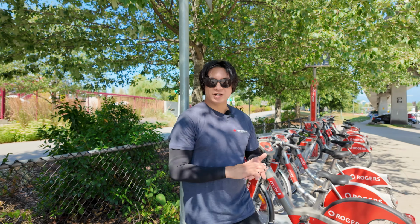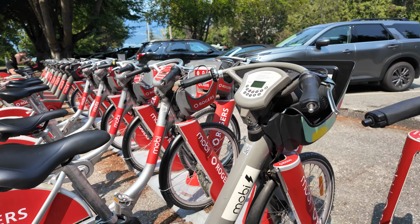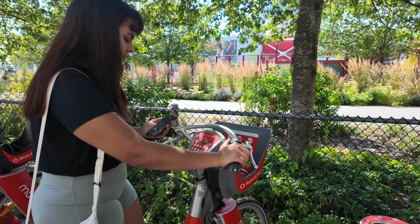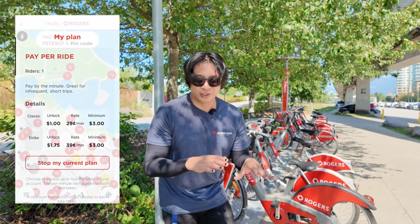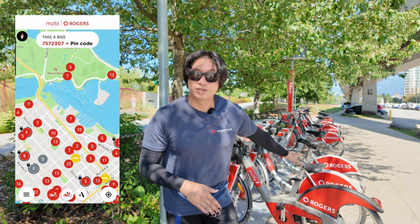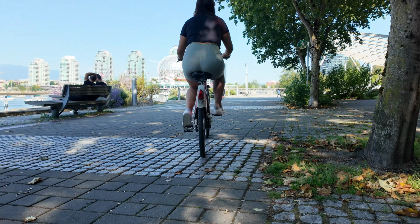So downtown Vancouver, as well as the Seawall path, have these public bike sharing docks, aka MOBI bikes. And these are really convenient because they're pay-as-you-go. So all you have to do is register an account on the website, and then you can bike as long as you like and return them right back to a dock that you find nearby. Really convenient way to get around the city if you don't have a car.